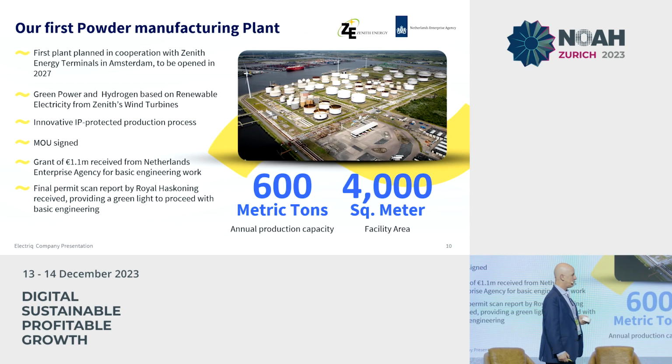Our first site where we're going to manufacture the powder is going to be in the port of Amsterdam, together with the Zenith Energy terminals. It's going to be 600 metric tons. We plan to have it up and running by 2027. And the first unit that we're going to bring to market is a 25 kilowatt unit. We plan to have it out in the market certified by 2026.